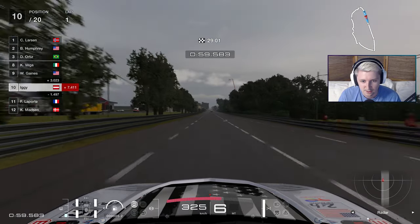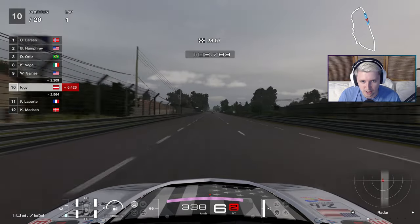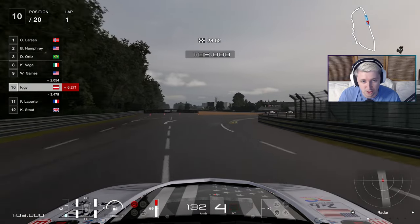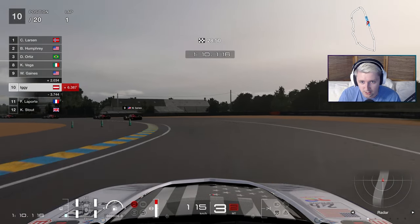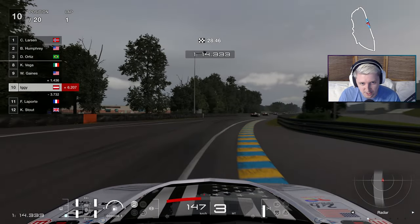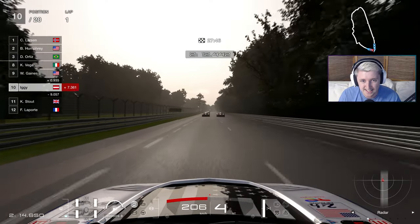320. 330. I have no idea where I have to brake. I'm going to brake here because we're quite close to the corner. That was actually perfect. Maybe a little bit too early. We are right on the back of... Oh, hypercars. Oh, come on, get it straight. Come on, gotta get on the power. Yeah, there we go. We are less than a second away from the hypercars.